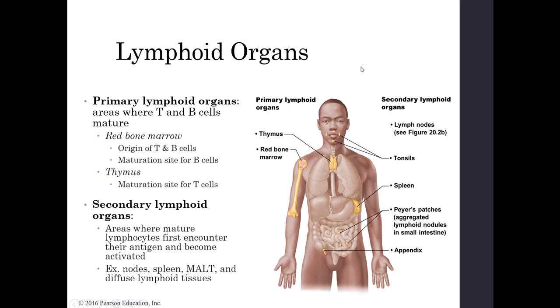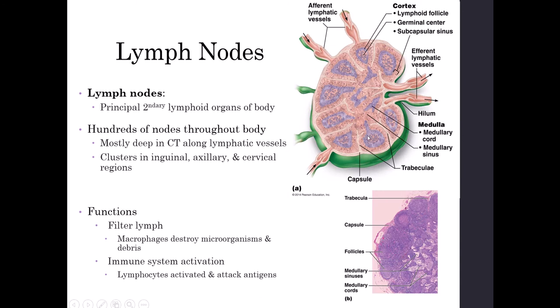And we're going to talk about a couple, and you'll get a chance to see several of them in the lab. Starting with the lymph nodes. These are found scattered throughout the series of collecting vessels, deep in our connective tissue, and then we have clusters in the inguinal, axillary, and cervical regions, right? Sometimes if you've ever had an infection, the doctor will massage your neck and try to see if your lymph nodes are swollen, because if your lymph nodes are swollen, it could be that they are very active at that point in time because you have an infection. They are kind of the primary secondary lymphoid tissue.